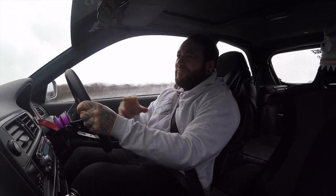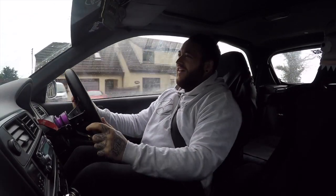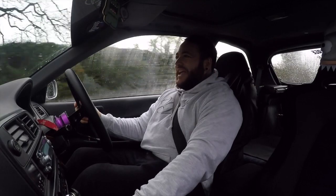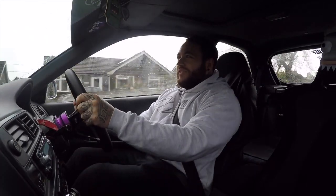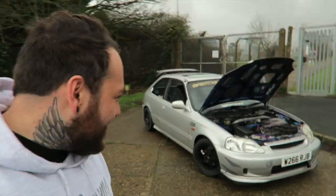Now I know there's a lot of stigma behind these sort of cars, you know, oh it's VTEC, oh this or that, but until you drive something with this much power, being naturally aspirated as well, it is quite mind-blowing to drive. So guys, let's have a quick look around at this EK4 Honda Civic.